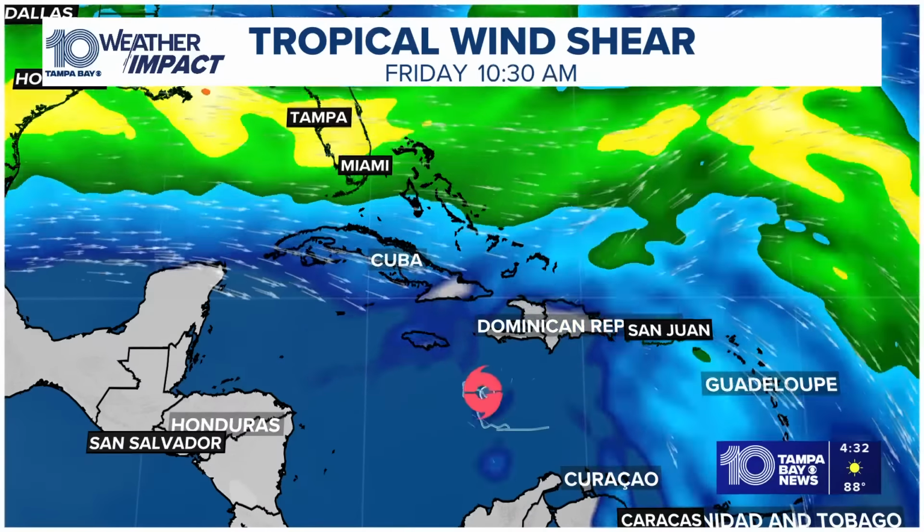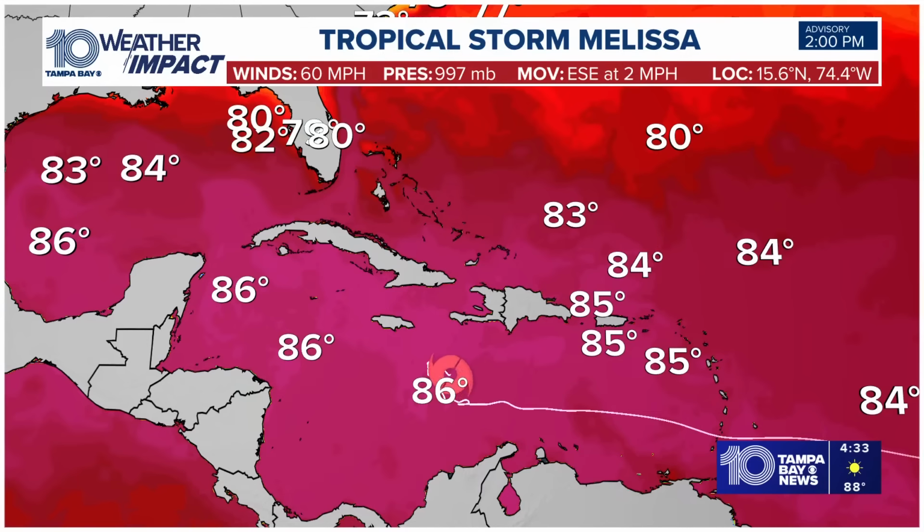It also has very warm water to thrive in. These are temperatures that are near record for the Caribbean. I think it's in the third spot right now for record temperatures. You're talking 86, that's bath water. This is something that these tropical systems thrive in when they have that warm body of water to work through. So the only thing that's been working against Melissa this entire time has been those winds coming in aloft.